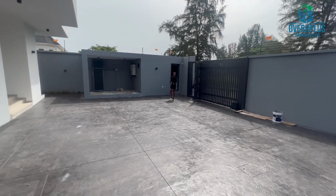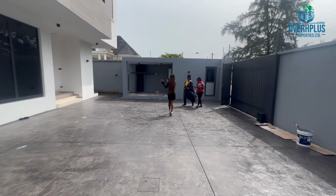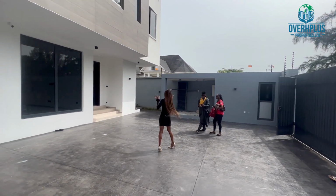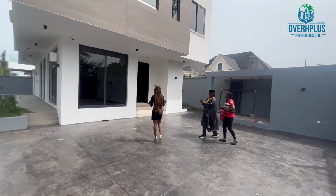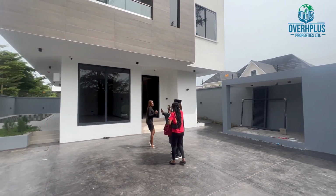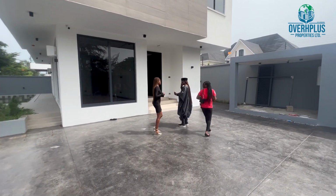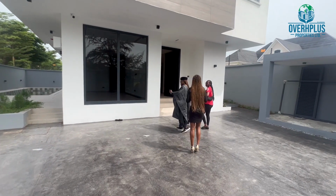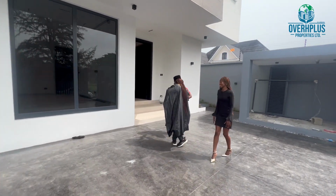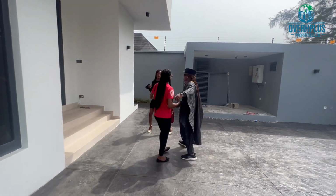So this property is sitting on 400 square meters of land. Here we have a 5-bedroom detached duplex with a swimming pool. You have a study, a gym area, and elevators in this house. Okay, so let me take you to the interior of this house.